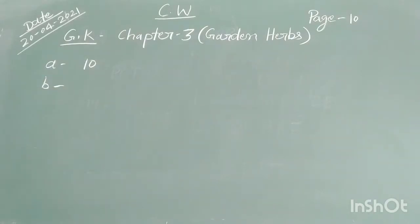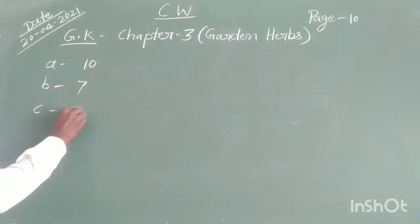And number B, which is a natural vitamin A. This herb is beneficial for the eyes, nails and skin. It is 7 point is right. And number C, it is high in antioxidant vitamin C. Its seeds are excellent in controlling blood sugar. It is 3 point is right.